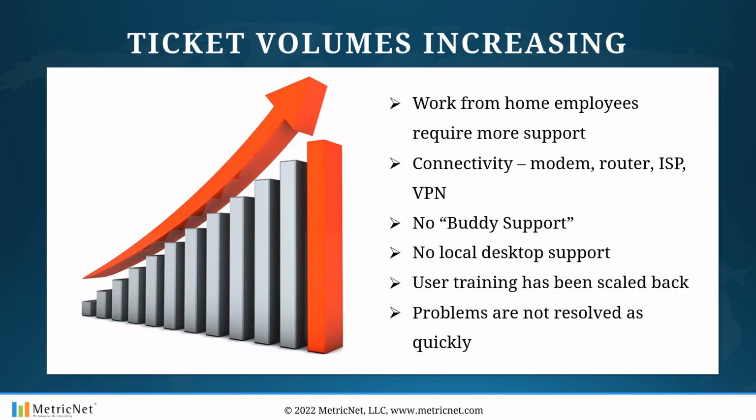Let's address the first one, ticket volume. Why is that number up? It's because there's so many more work from home employees and they require more support due to connectivity issues, things like ISP and VPN. There's also no buddy support. If you're not working alongside others who might be able to help you with a quick solution, you don't have that buddy network anymore. There is no local desktop support.